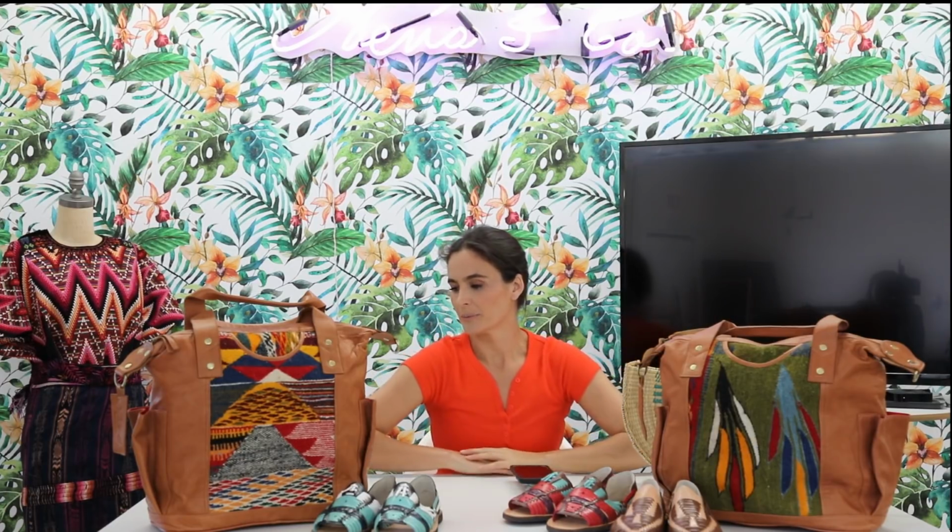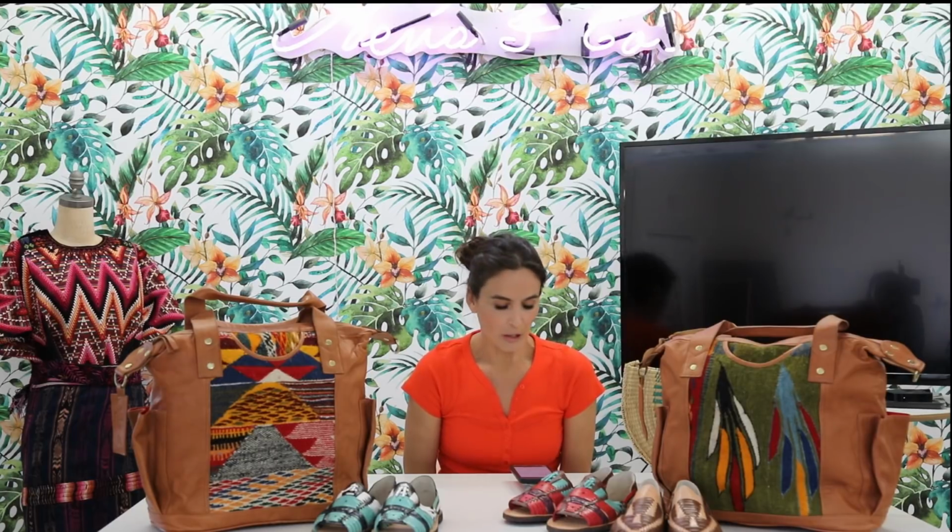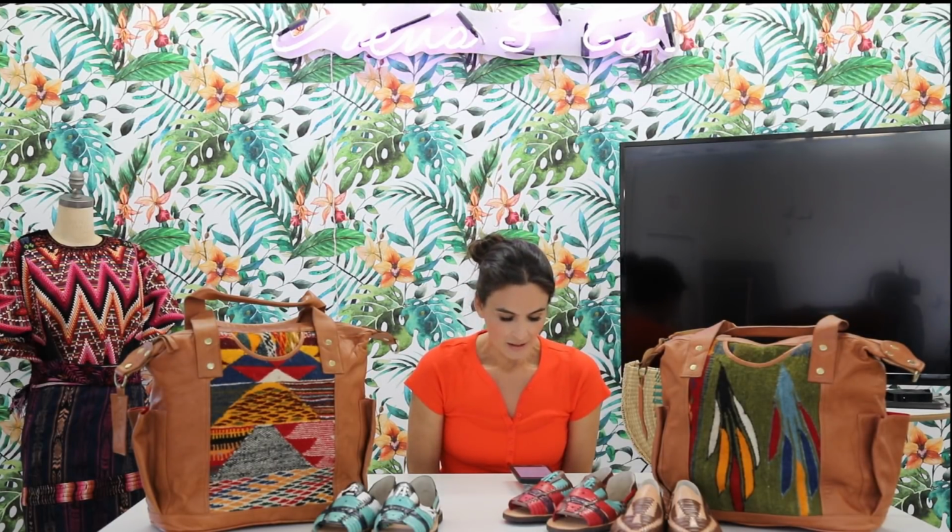The other details that are different is, you'll notice the small details, but the hardware, I love the hardware. It's bronze plated metal, and you'll also notice, because they use sheepskin, the leather, it's not as big as a cowhide, so the straps are a little bit smaller. Each bag is just a little bit smaller in comparison to our Guatemalan line. So that's something that you should also take note of.